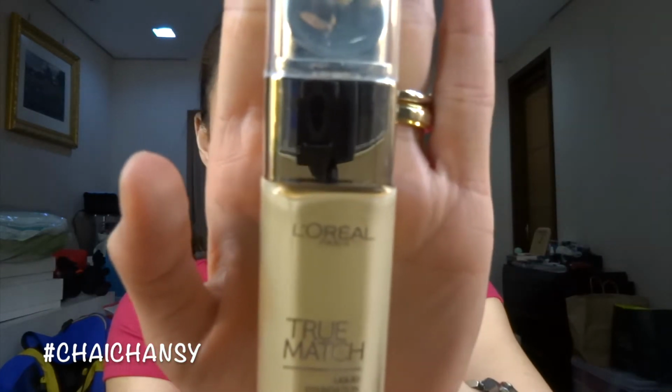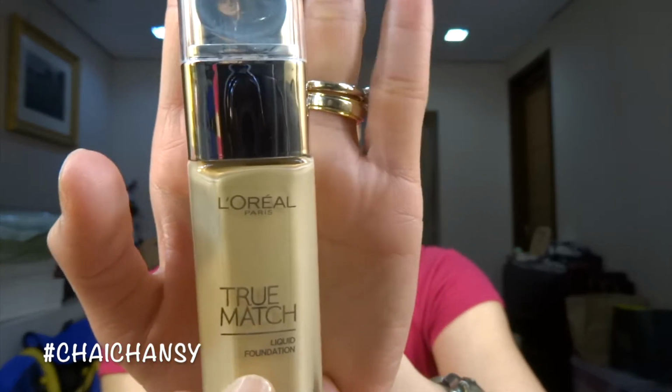So the first thing on my list is a foundation. This is not really a new foundation, but this is the first few times that I've tried it. This is the L'Oreal True Match Liquid Foundation that comes with a pump. I like this one better than the one without the pump because this has a little bit more of a watery and lighter consistency and lighter coverage as well. This one's more buildable in my opinion compared to the True Match that only comes with the bottle without a pump.